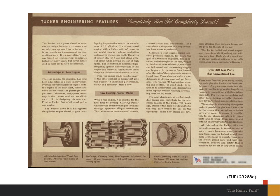And this was the most outlandish aspect of the Tucker design. He was going to do away with the conventional drive shaft and gear ratio setup and use a torque converter on each of the four wheels and use hydraulic fluid running from the engine to the torque converters to power the car, the theory being that then you wouldn't need a transmission. And this was cutting edge business.